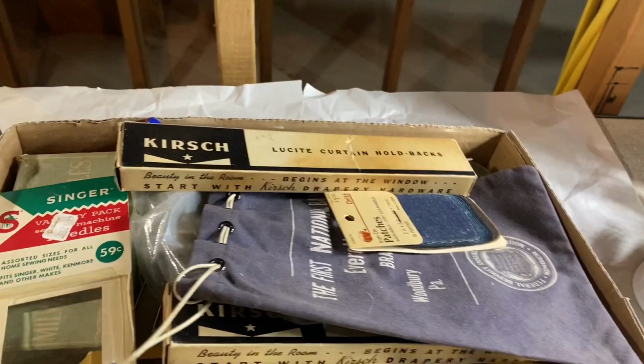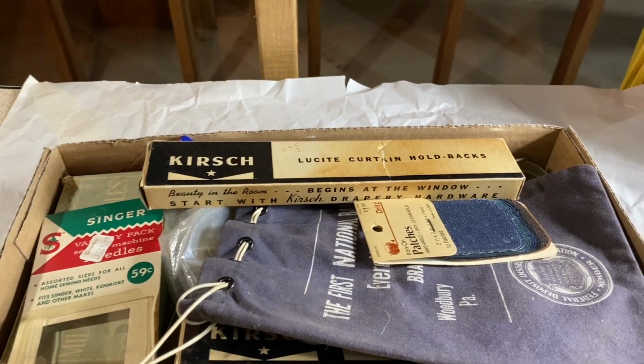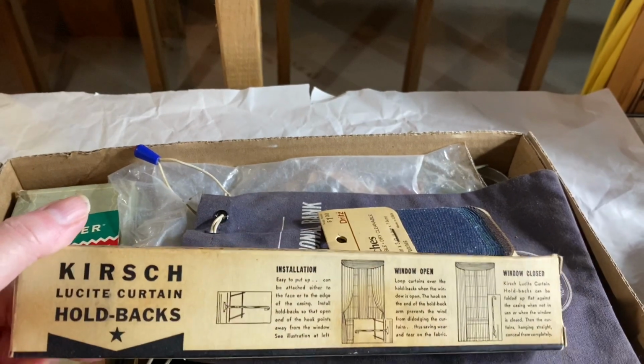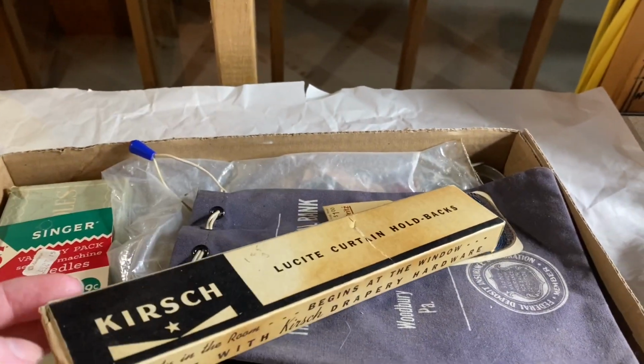This is one of my auction lot boxes I won. And again, this has been a while. I just brought them down here because there's so much stuff in them. But look at these lucite curtain holdbacks. Old packaging, and they are in there.